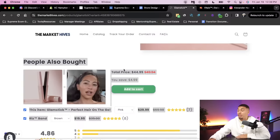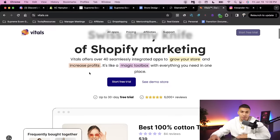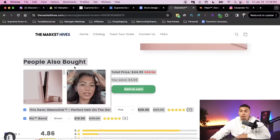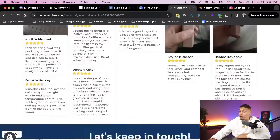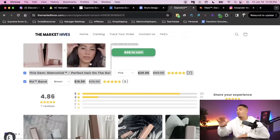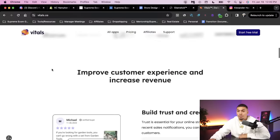Okay. This is an app that you guys can find in Vitals. If you are not using Vitals, make sure to utilize Vitals. This is like the main app that I use on my store. This is how I'm able to do frequently bought together. I have a currency converter on here. You see that I have reviews on my store, okay? I'm getting the reviews, all these apps all in one place, and I like to utilize it on Vitals, okay?